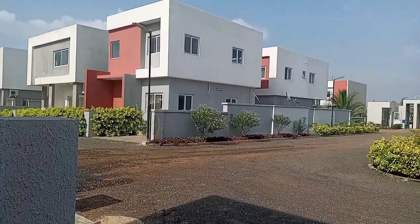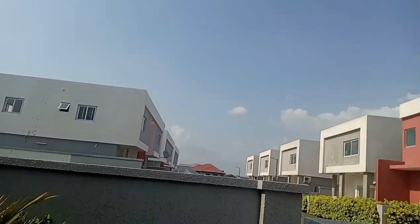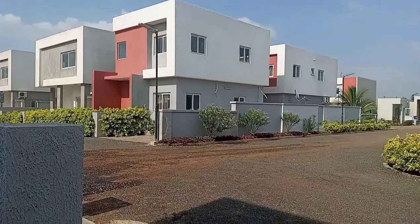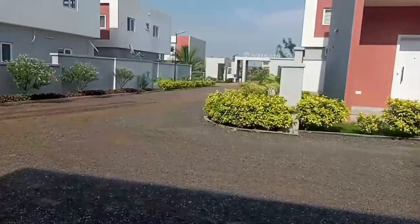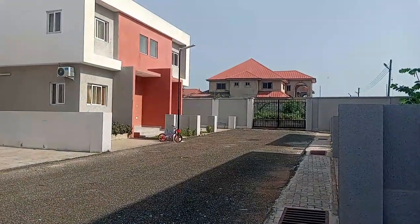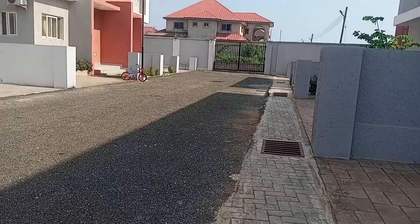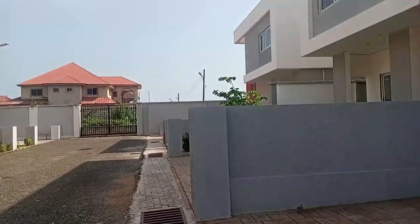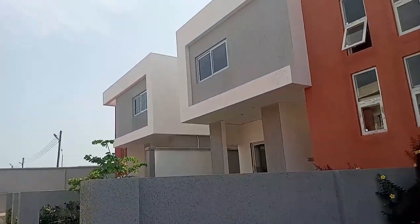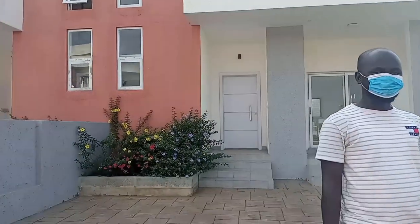So we have a two bedroom unfinished at $450 a month. And then the finished is $950 a month. Almost $1,000 a month. Yes. Wow. For two bedrooms. We have a three-bedroom we are also renting out in the same detached.